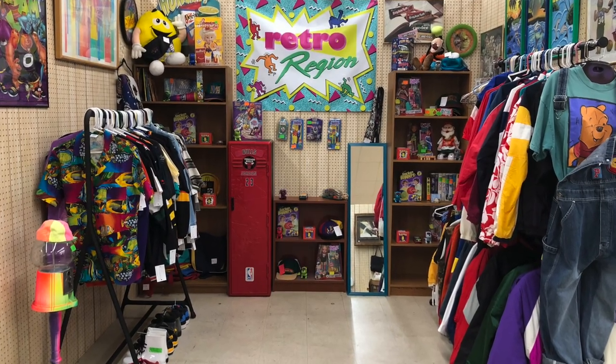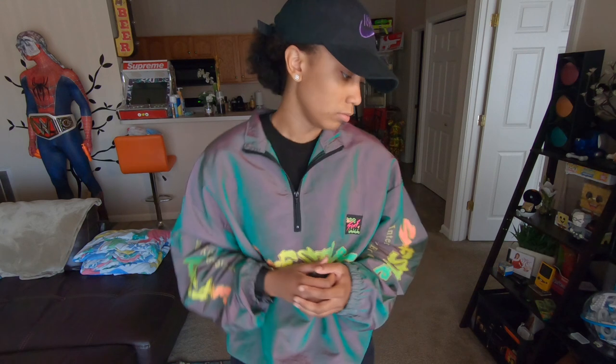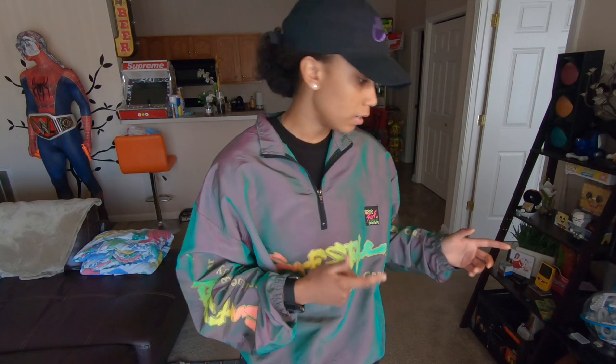All right, so for those who don't know, I used to sell vintage and retro things called Retro Region. And I just have this sitting around and I might as well, I don't know, just give it away. It's still in the box. It was shipped to me and I never even opened the box yet. So we're going to unbox that.